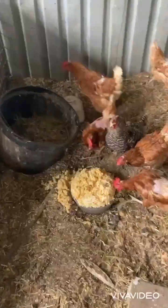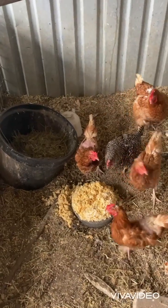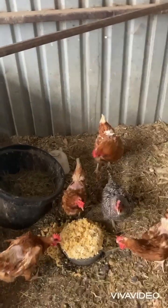Wait a second. And then you can see they're eating it, it's kind of like just swollen fermented corn with milk, and that milk provides calcium for the eggs, and milk is the building block.